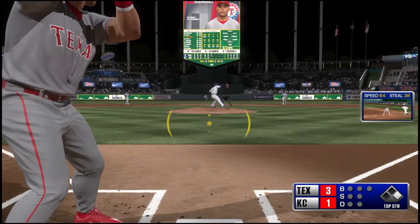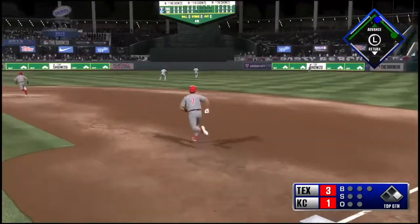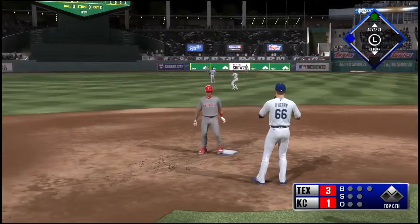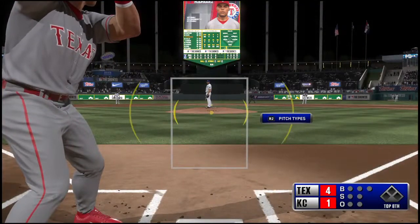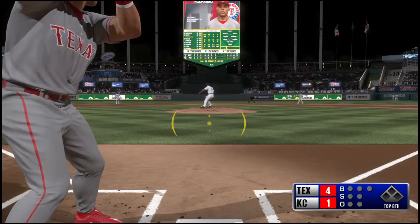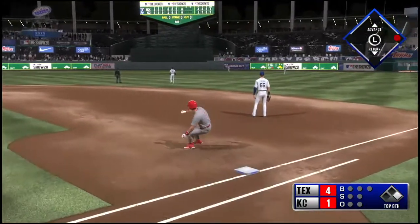He's set. Here it comes. Shot toward right center. And that'll get down out there for extra bases. He's ready. Here's the first offering. Center field. Phillips is there for it. 1 down.